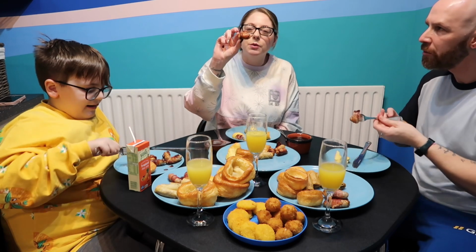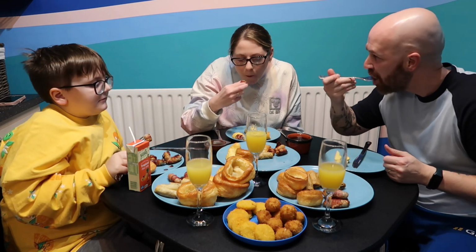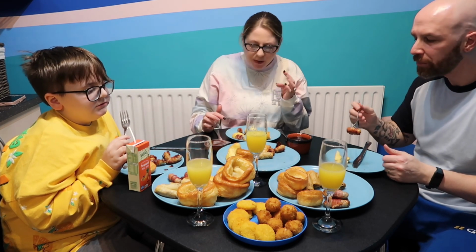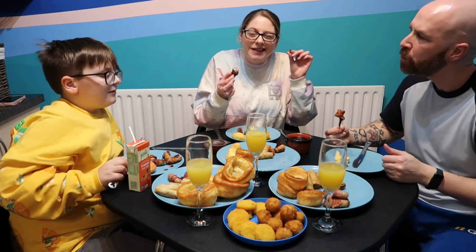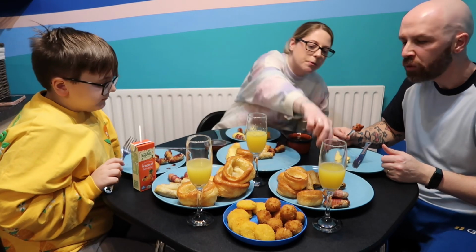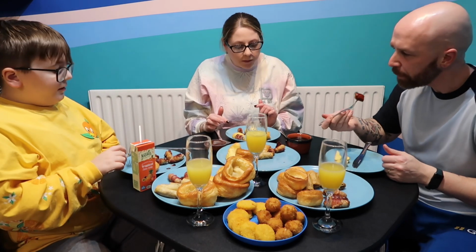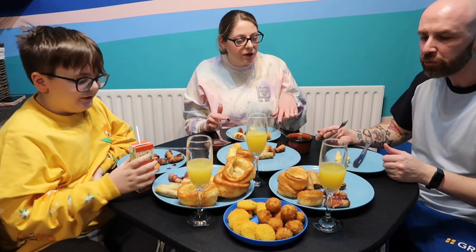This one seems smaller than the rest, like half the size. The bacon on that one is really good. Really salty but really crispy, and I think the sausage is better. That one, it's almost like the sausage was a little bit mushy. I think that's being very picky. Okay, let's try this one. Mmm. That one is really flavourful.